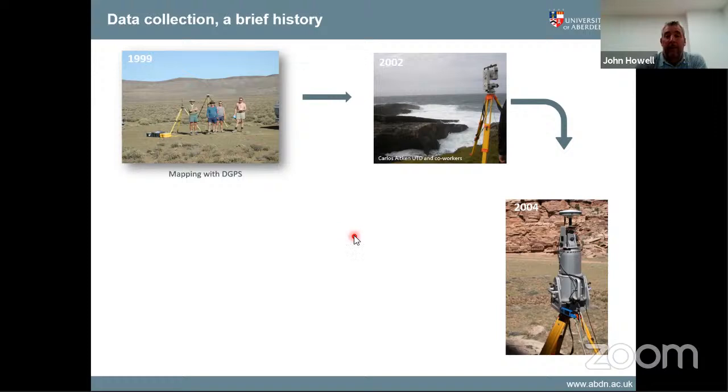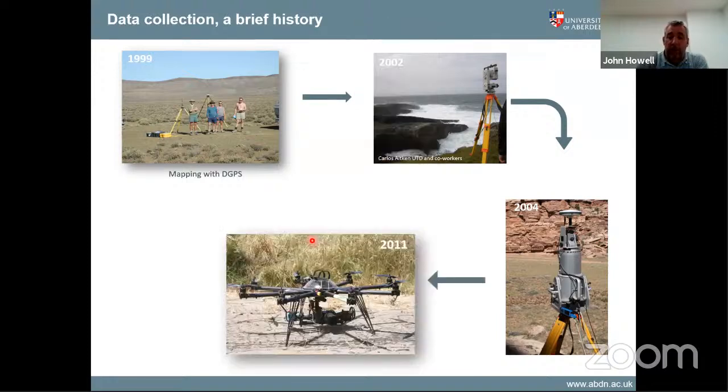And then to cut a kind of long story short, 2011 we started working with drones. This was the first drone we ever built, and it was not very good. We literally had to buy the bits and build it ourselves, and we initially bought it to just fill in some of the holes that you couldn't see with the LiDAR.